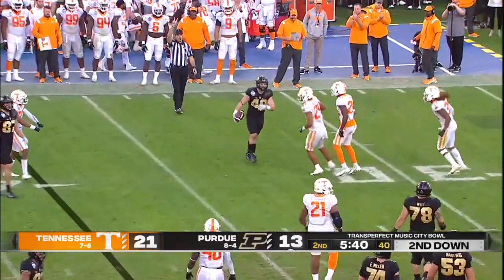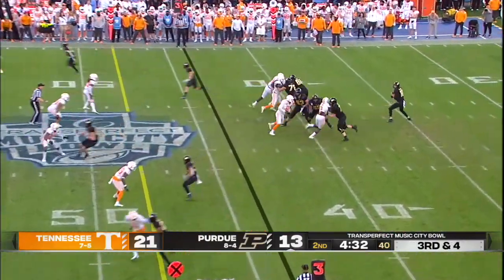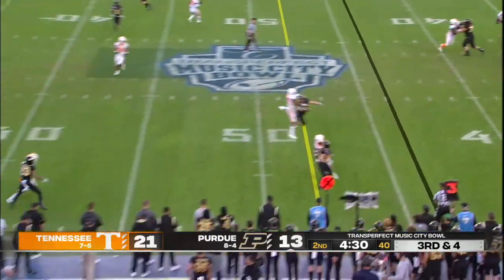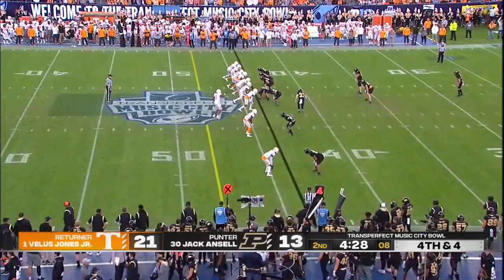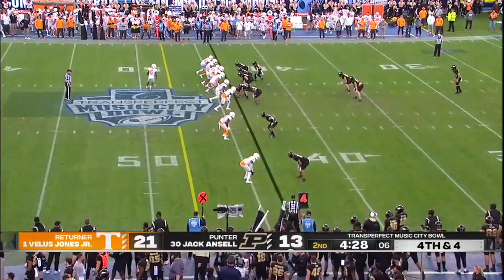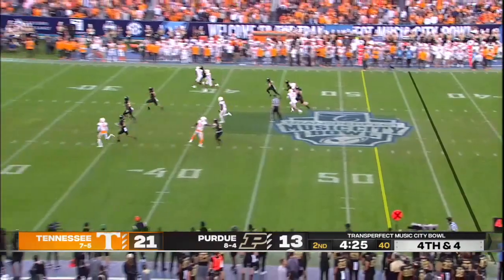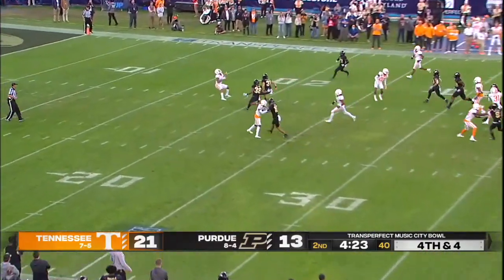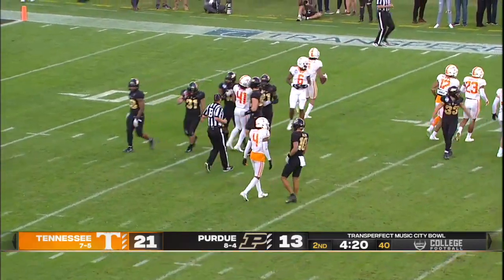No gain. At right guard, and Cam Craig getting a chance to start at right tackle. Tennessee drops 7, and that's incomplete, trying to find Payne Durham. I wonder if Purdue will get creative. Seen one trick play so far tonight. Fair catch taken. We'll be back in 10 seconds after a message from Ally.